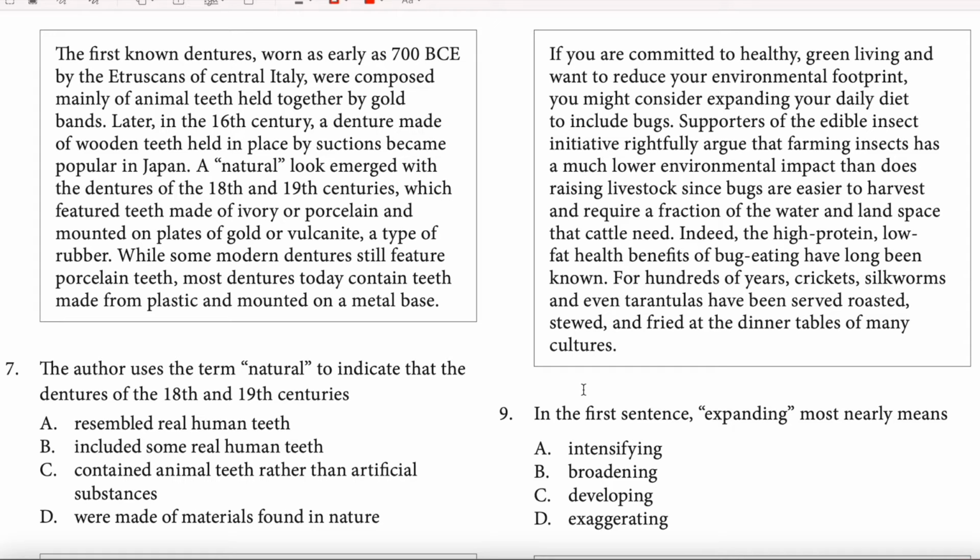What does that mean? That they look normal. Yeah, they look normal, like normal teeth, right? And that's interesting too, because we can see there's some contrast from the previous sentence where it talks about teeth made of wood, right? A denture made of wooden teeth in Japan earlier, and then later a natural look emerged. You can kind of figure that out just reading the sentence and the passage.